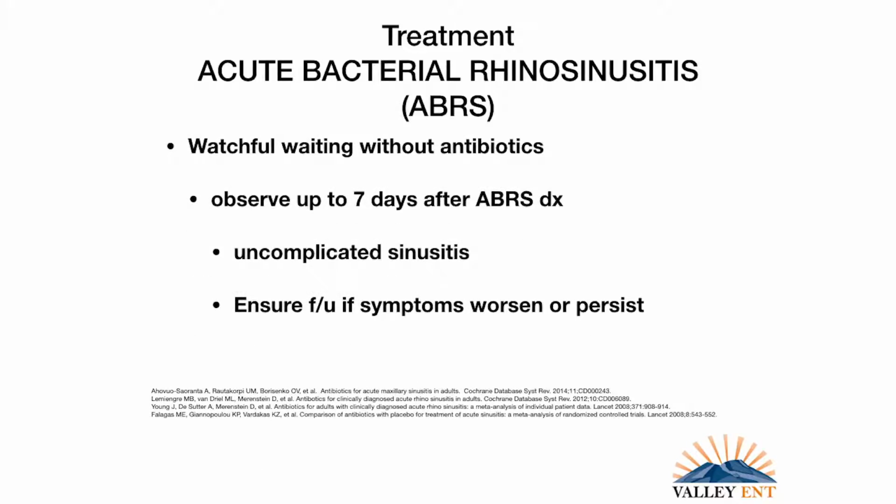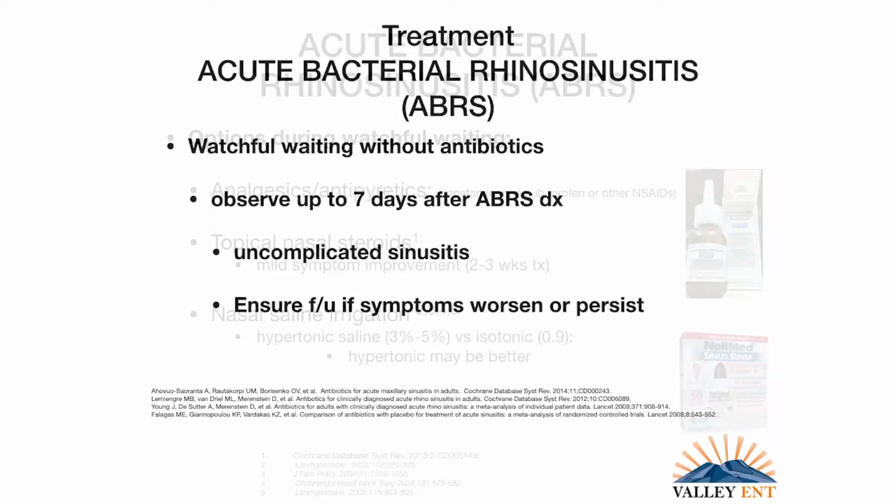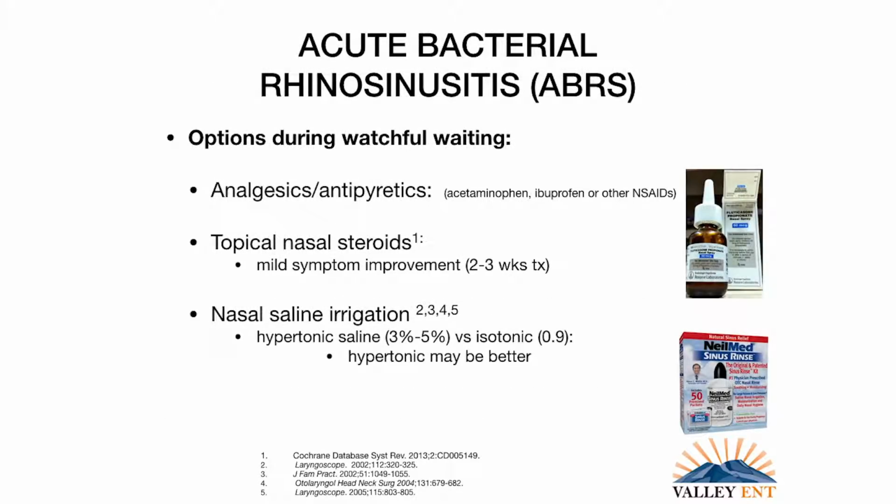Well, what does watchful waiting look like? This means observing the patient for up to 7 days after the diagnosis of the bacterial sinusitis. This is for patients with uncomplicated sinusitis. This is for patients that you trust will come back if they're not getting better, and they're not going to end up in an ER with a complication. Okay? There are evidence-based options during watchful waiting.